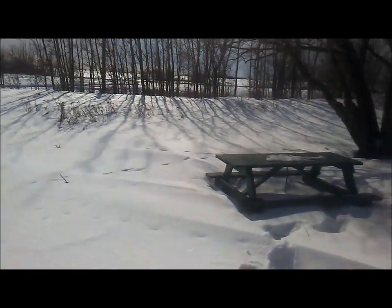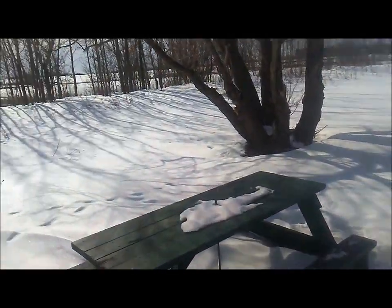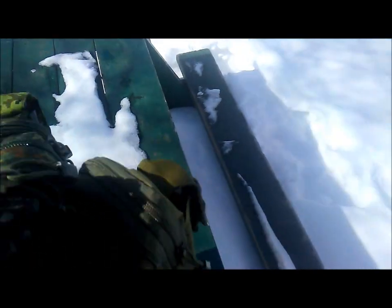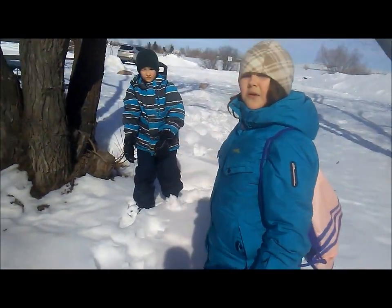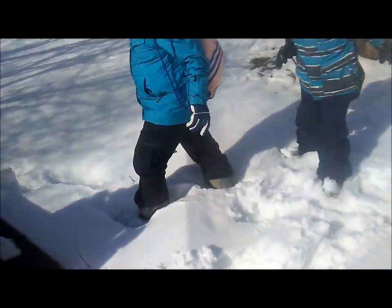Come on guys. As you can see, there's a lot of snow. What? My bubble gum? What about it? Do I throw it out? No, you can keep it. Okay, put your bags on the picnic table.